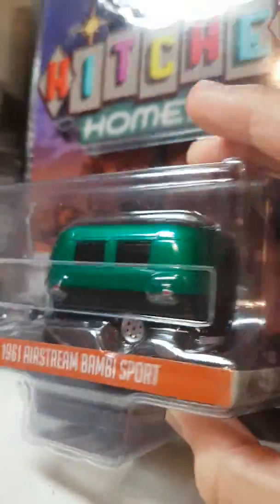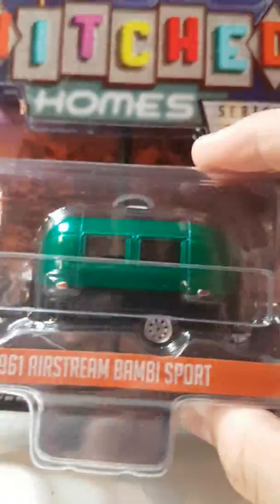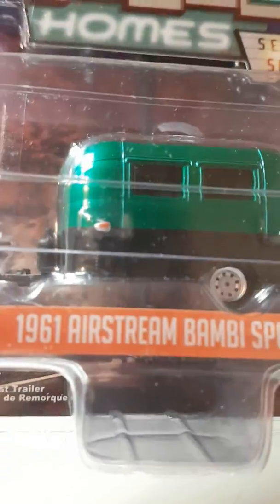And then I finished making the in-store video that I uploaded a while ago, and I said, you know what? If that super is still hanging on the pegs, I bet the Greenlight is untouched. So I ran over to the Greenlight section, and it's packed. There's stuff flowing all over the place. It's a mess. The first thing I saw was sitting on the pegs all alone, and there are a few other ones scattered all over the place. That's a Green Machine Airstream Bambi Sport. I collect green bodies, so that was nice. I believe this is my first Hitched Homes 1/64th scale find. So that's nice. I like the Airstream Bambi.